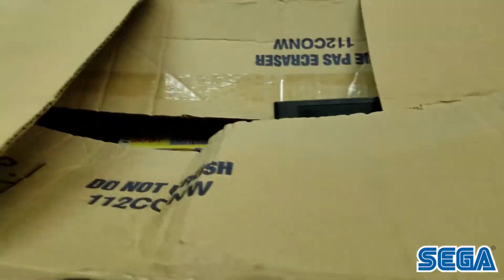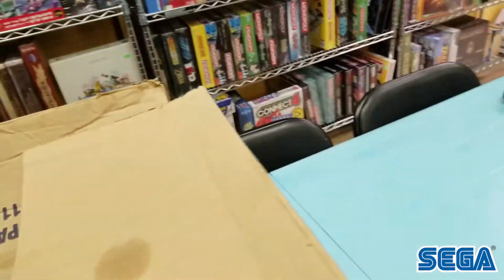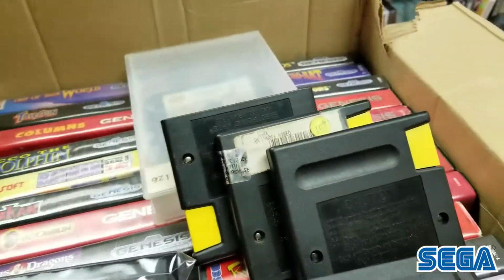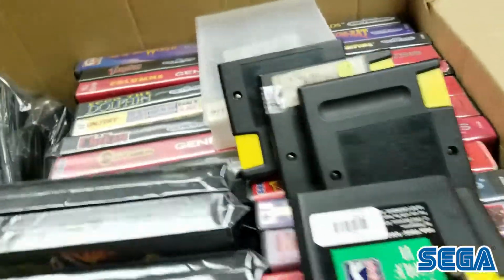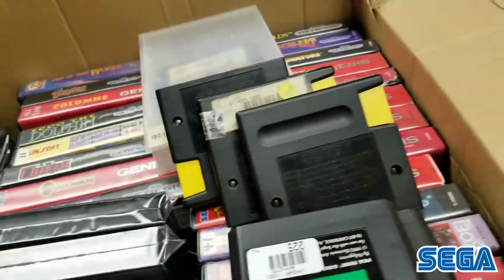Alright guys, here goes. Genesis is right there. I just brushed it up a little bit to get rid of some of the surface dust. I do have a few cartridges here. I'm not going to put samples of each game because there's about, I think, 70 games in here. So we'll just go through it real quick.